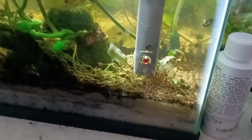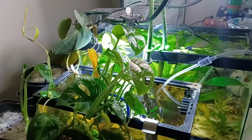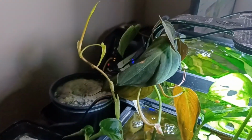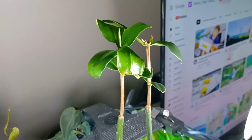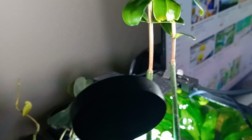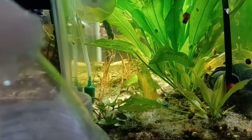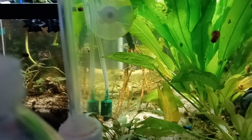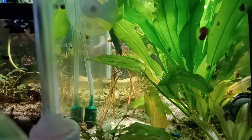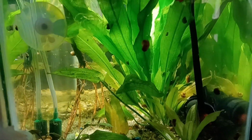The worm culture tank is doing good. The Swiss cheese plants are doing good. My mangrove saplings are doing good, growing new pieces like the other ones. So I decided to anchor the roots of that other mangrove tree here, front and center. You can see Bonnie back there. Glass surfing, I guess.